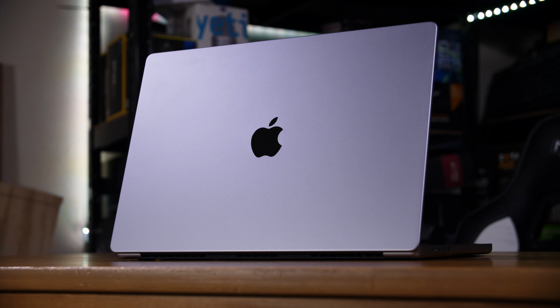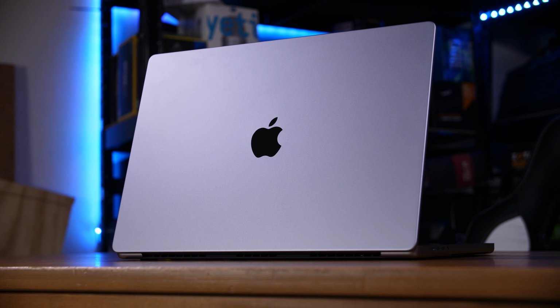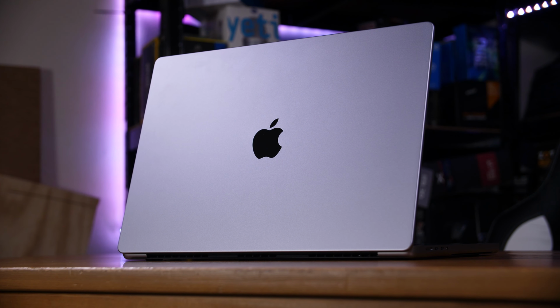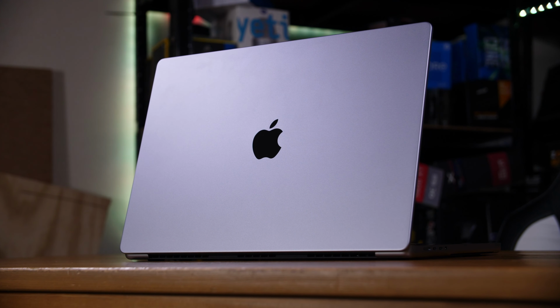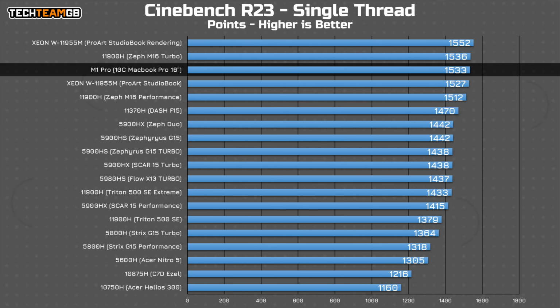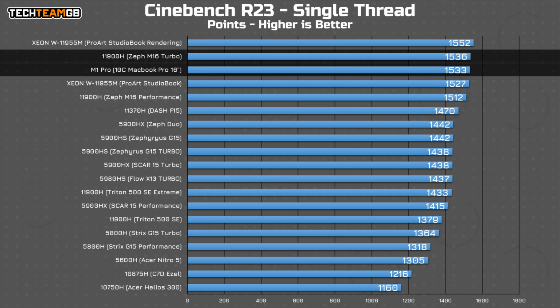Sticking with the performance though, compared to literally any other machine I have tested, it's easily one of, if not the fastest I've had my hands on. Seriously, in Cinebench R23, its single core performance is right up there with everything else, actually tying with Intel's most recent 11th gen mobile chips and beating anything AMD has, at least right now.